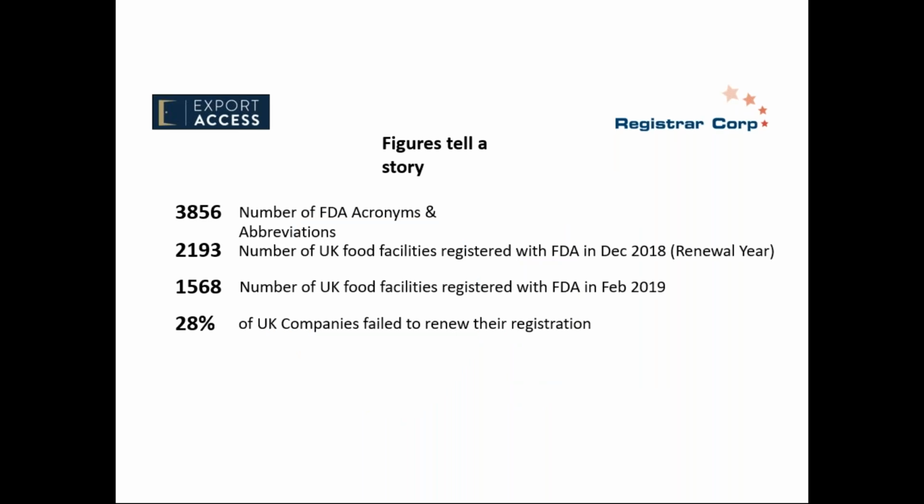Figures tell a story. FDA regulations are challenging, complex, and ever evolving, so they present a formidable barrier to US market entry for many exporters. As an example of the complexity of FDA regulations, the FDA's own website contains almost 4,000 approved acronyms.